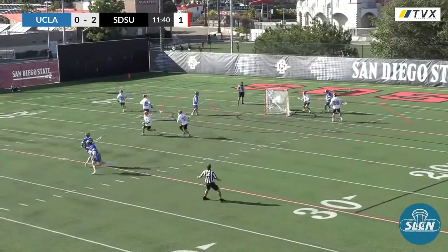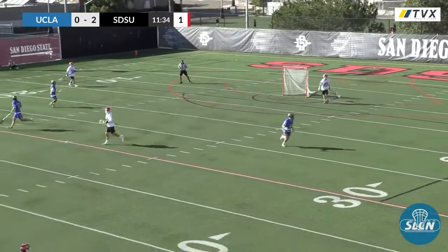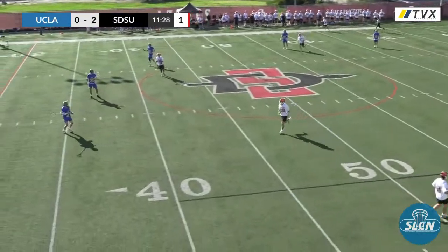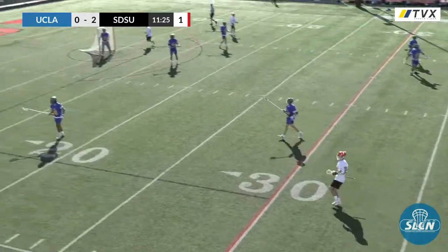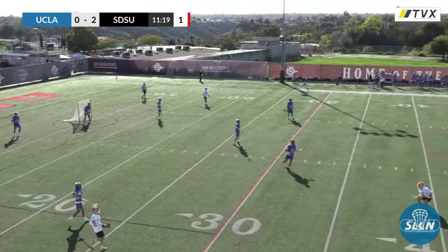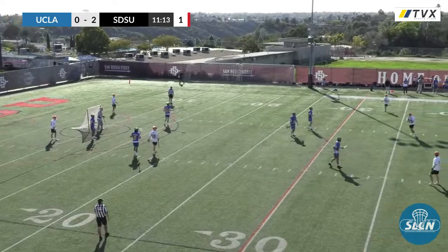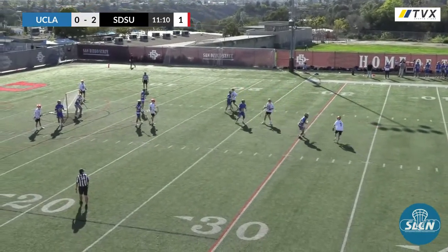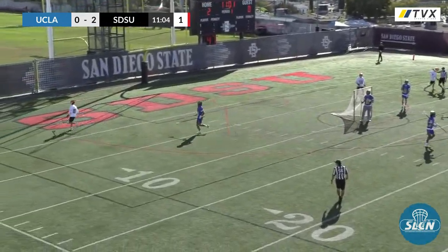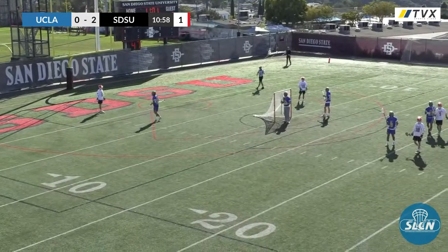UCLA trying to answer back. Oh, just bounced over. Looked like it was going to drop right in the goal there. And I mentioned Brian DeVito. Aztecs are led by their top scorers points-wise: Brian DeVito, number 16, and Seth Gummall, number 19. Those are your two.